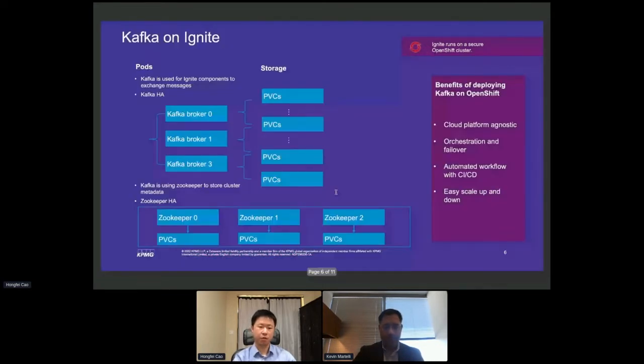For the rest of the presentation, let me introduce how we set up and leverage OpenShift data store to deploy the database for the Ignite platform, and also share some of the lessons learned, best practices, and the benefits of deploying on top of OpenShift. The first component I'm going to introduce is Kafka.